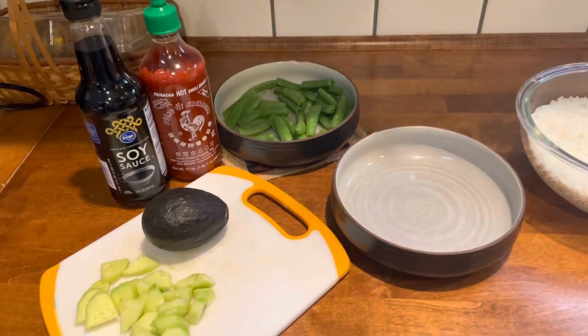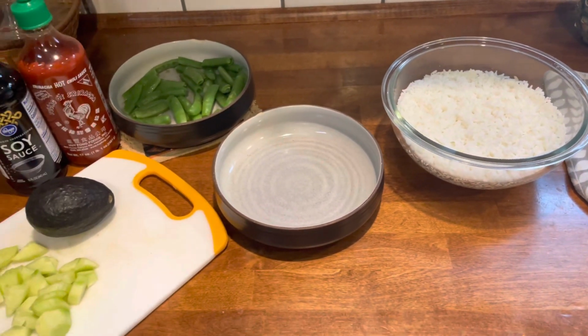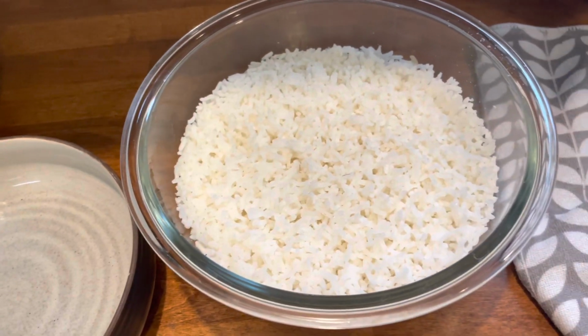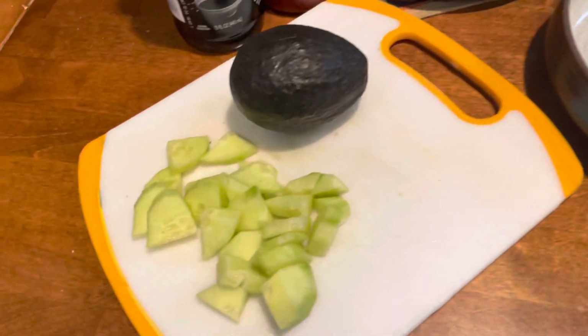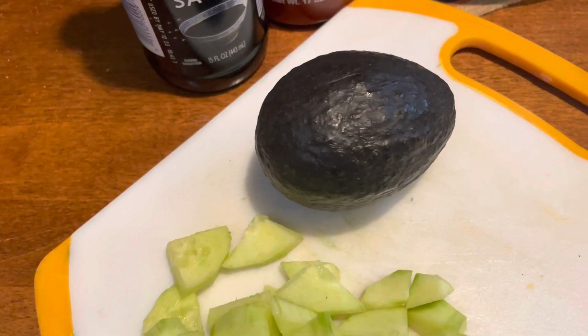Generally, I'm trying to edit as I go. That's how I am efficient in the YouTube game, I feel like. But I did forget that I wanted to throw in lunch here. So I made a big thing of rice, instant rice. That is my secret to a quick kitchen. And I'm making a sushi bowl.